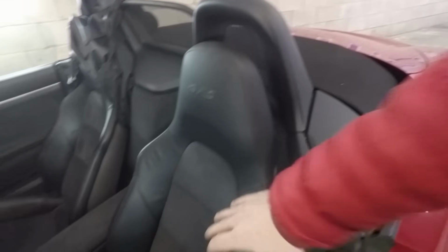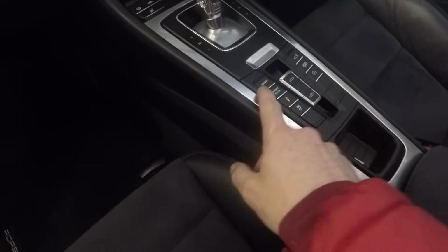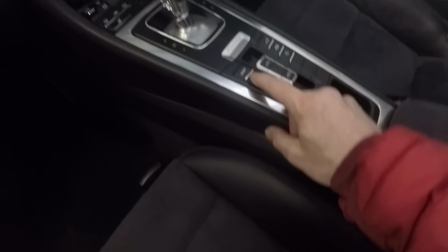We've also got the mesh wind deflector, which is pretty essential for a car like this. On the centre console we've got a reasonable number of buttons. So we've got driving modes down here. Sport's pretty good for the road. Sport Plus is a bit much for the road, designed for tracks I think.